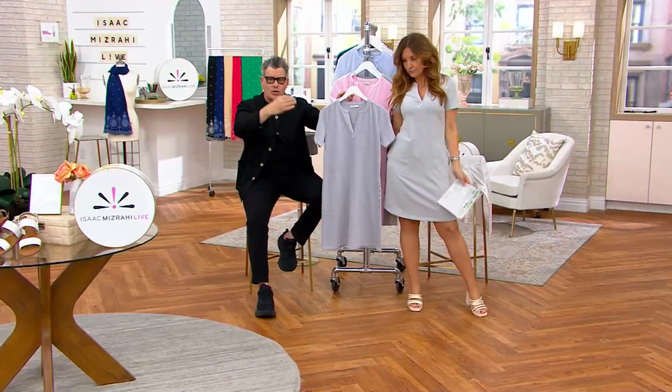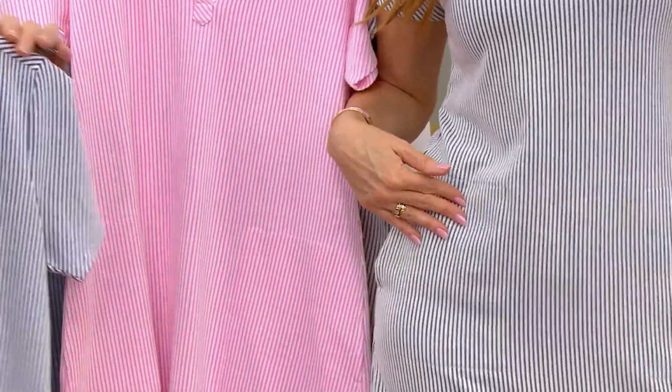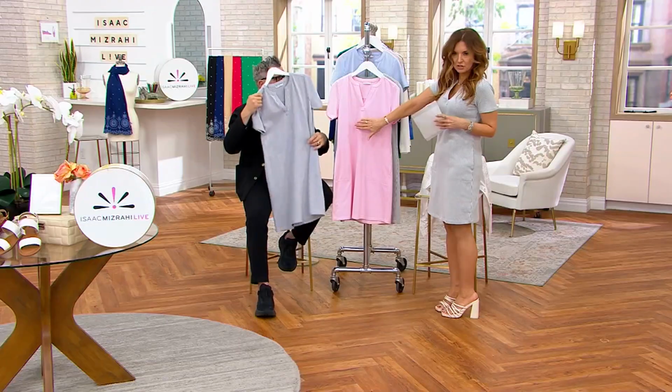It's almost like the cool version and the warm version, right? The warm version goes a little bit gray, while the blue version goes blue. It goes almost chambray-ish, right? And by the way, all of these things are so versatile, because they're neutral.